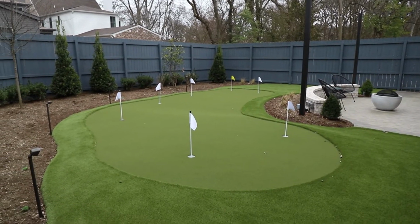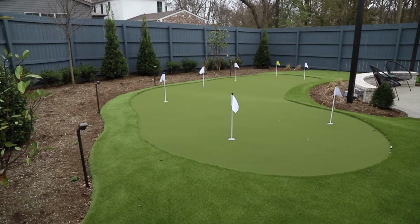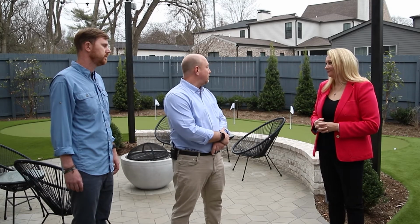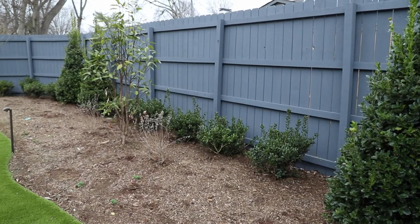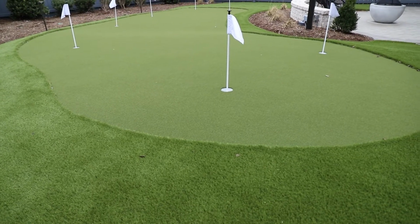Well, one of the neat things too is, obviously synthetic turf is always green, and when we walked back here, it really brightens up the space because of the coloring. Yes, very much so. Especially since we're in the early months of the year, so we're not at a time where things are already green and flush. Having that experience year round is such a great thing. And again, it looks genuine and it's attractive. So it's hard to beat.